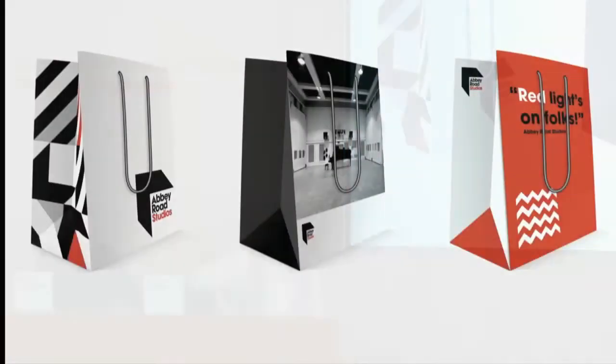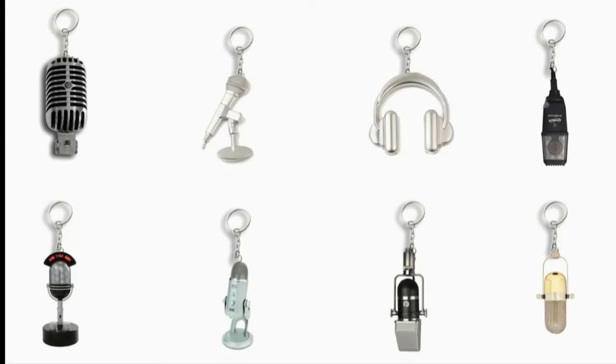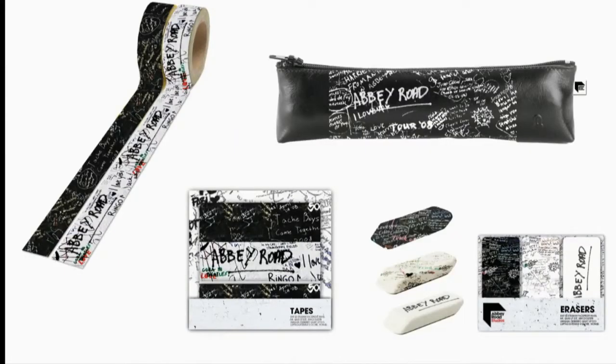I'll just show you some concepts. A lot of these have actually happened, but actually taking the studios themselves as inspiration. The actual building itself, pen holders, paperweights, looking at how the actual recording studios, the kind of microphones, etc. And just having fun. Everybody graffitis on the wall outside of Abbey Road, so they have to repaint that wall every week. And then people start again and they get this homage to Pink Floyd and Ringo and John Lennon. So there's a whole kind of fun element as well.